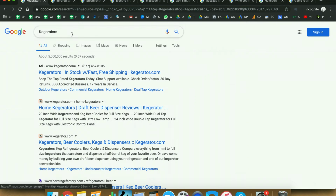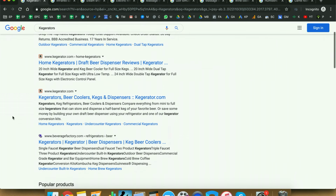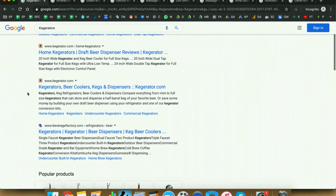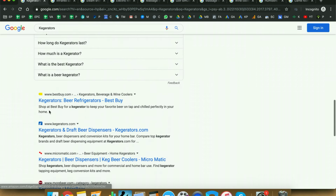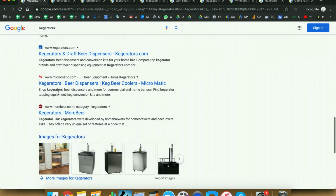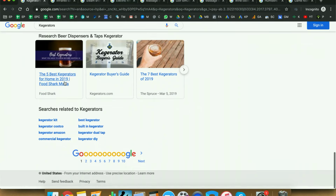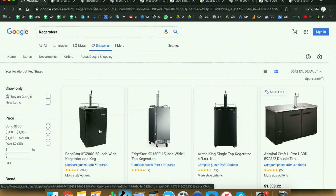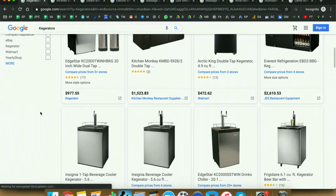So here we are. The number one niche that is pretty popular right now, meets all those criteria and whatnot, is Kegerators. Kegerators are quite good. You'll see here on the organics, you have Beverage Factory, Kegerator.com, Home Depot and Amazon are selling them, Best Buy, and morebeer.com. What you should do though when you're looking at a niche is go to shopping and look down below here.